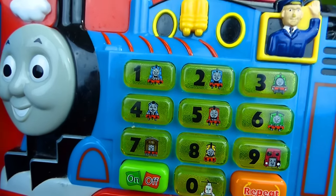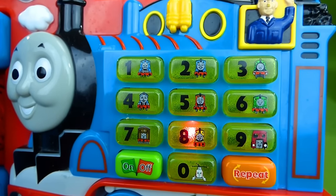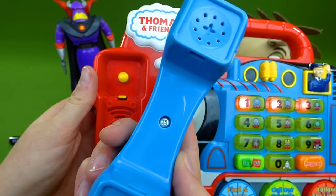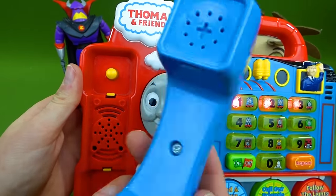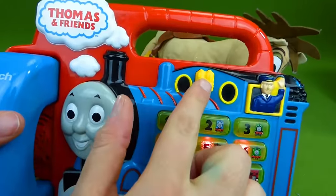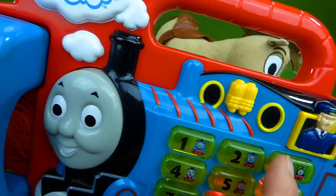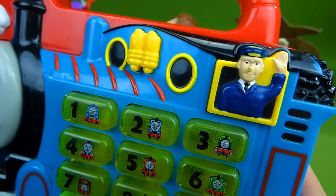Can you help me dial the number 8? Dial the number 8. 8, excellent. And we have our phone here. May I help you? Talk to you soon. Operator. May I help you? And we've got a button here. Calling all engines. Welcome aboard.